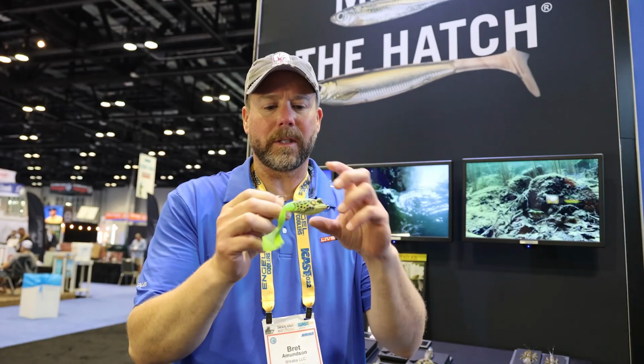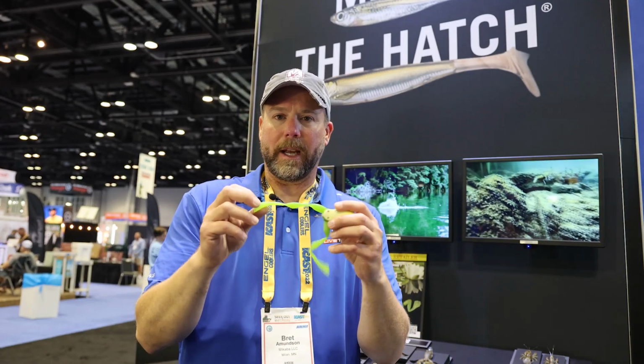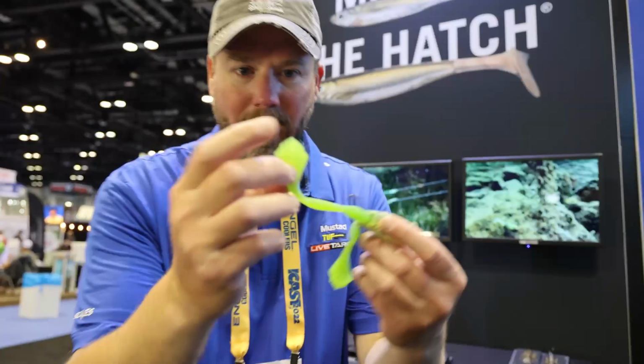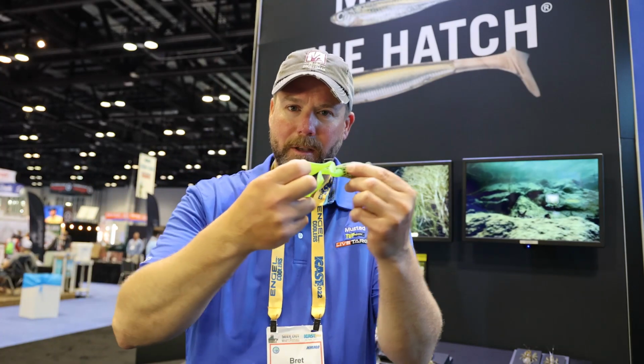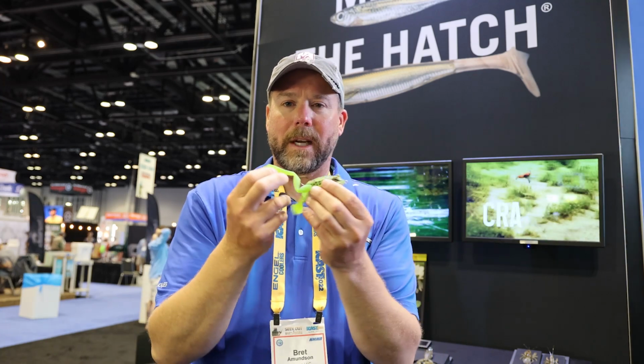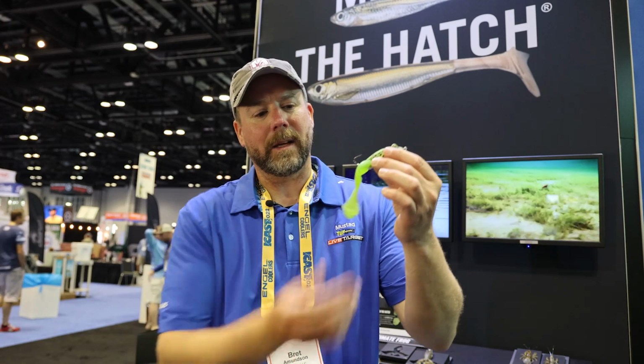The frog's really neat too because it's got this hard body, so you're going to be able to bring it through heavy cover. And then these legs is where all the action is. They've got what amounts to little drift socks on these guys right here, and they fill up with water as you retrieve it. That stretches those legs out, and then they kick. It's like a kicking motion. It's crazy. And then as you rest it, the feet come back up into a natural resting position, just like that. The water drains out.